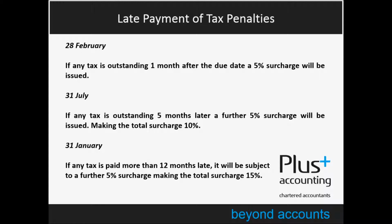Then on the 31st of July, if any tax is outstanding 5 months later, a further 5% surcharge will be issued. So far, in addition to the penalties for the late tax return, the late payment surcharge is 10% of any tax due. And then on the 31st of January, if any tax is paid more than 12 months late, it will be subject to a further 5% surcharge, making the total surcharge 15%.